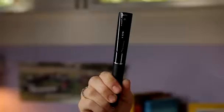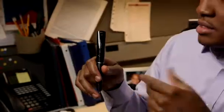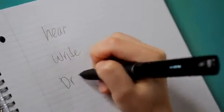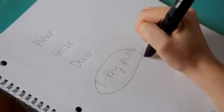Hey, this is the Echo Smartpen from Livescribe. It's a smart pen, but it makes me look smart. When I'm in class, it remembers everything that I hear, write, and draw. I do tend to draw a lot. To use it, just tap record, write down your key points. It captures everything, so you get the important stuff.